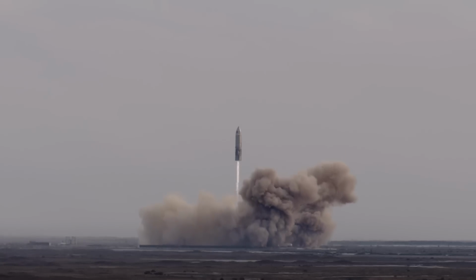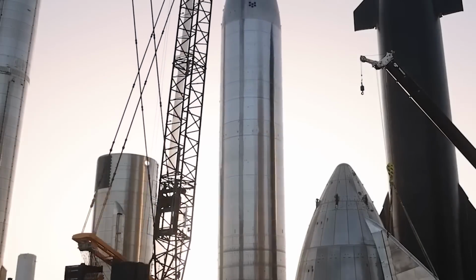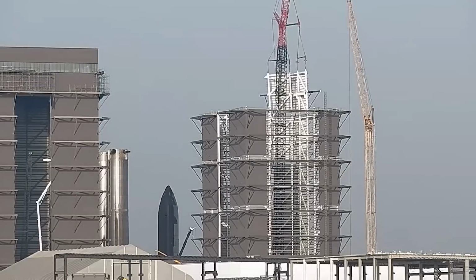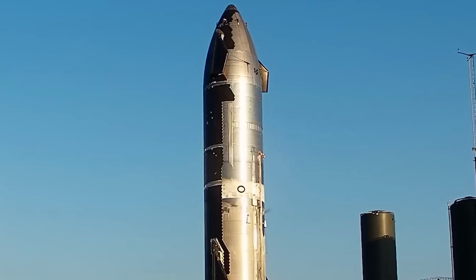And while its main structure may be gone, there's a lingering hope that pieces of SN-15, like its iconic forward flaps, might find a new home on display, standing as a tribute for future space enthusiasts to admire. At SpaceX's Starbase construction site, there's a palpable sense of momentum. The Starship's development is not just ongoing, it's accelerating.